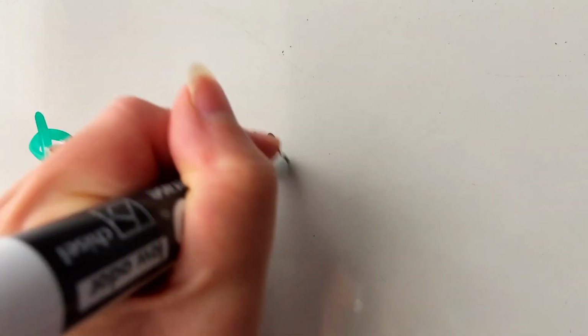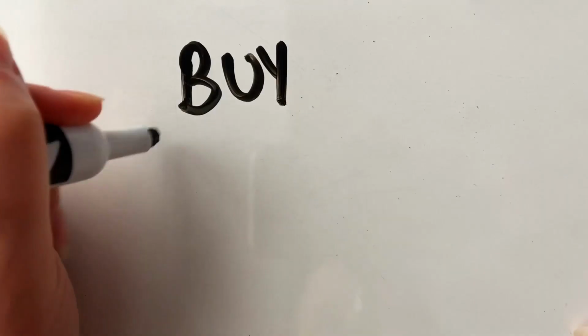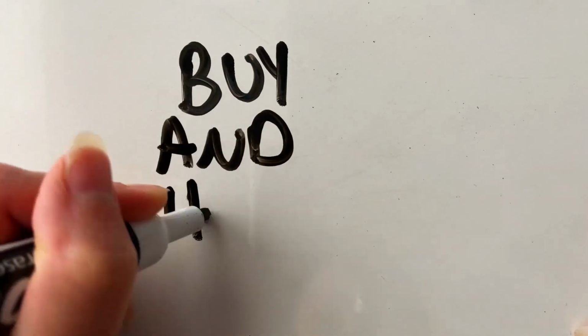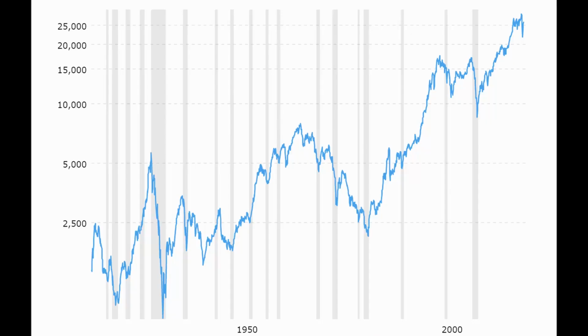When you invest, you have the intention to put money into an account and let it sit. We personally go with the buy and hold strategy. With this strategy, we buy stocks and forget about it. We have no intentions of selling anytime soon, even through recessions or dips in the stock market.